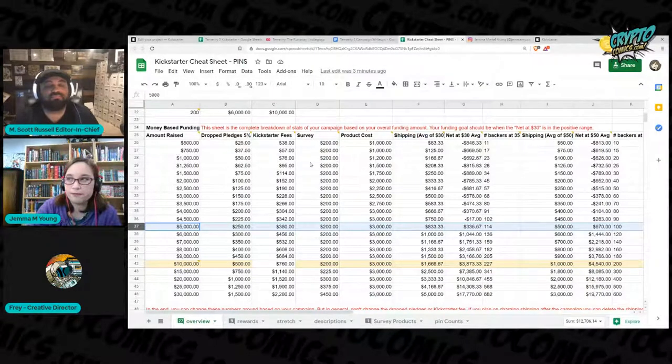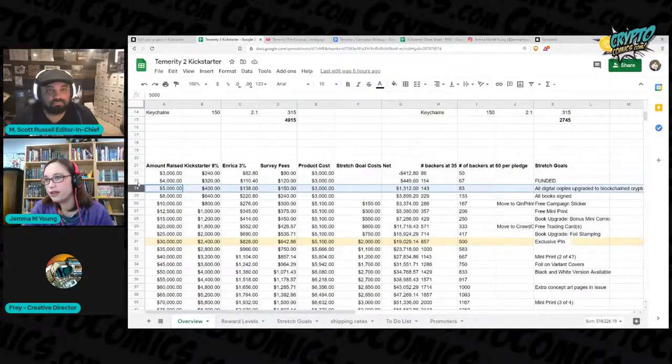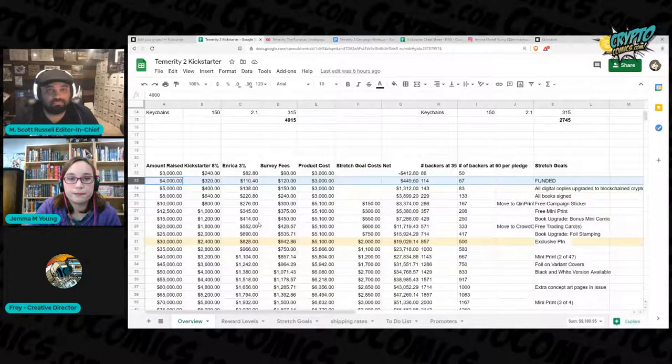$5,000 for this one. For Temerity, because we're charging shipping after the campaign, we hit our positive at $4,000. So after product expenses, shipping fees, all of that stuff, we hit the net zero at around $4,000. So that is our funding goal.